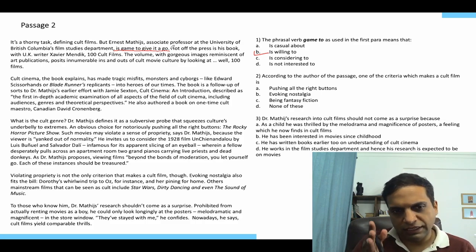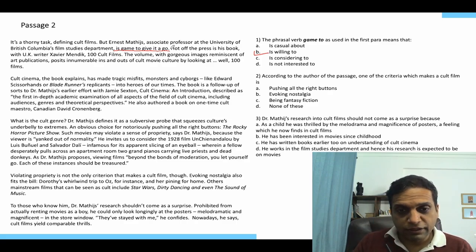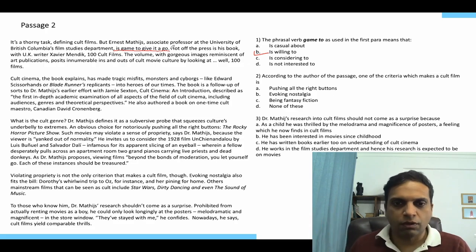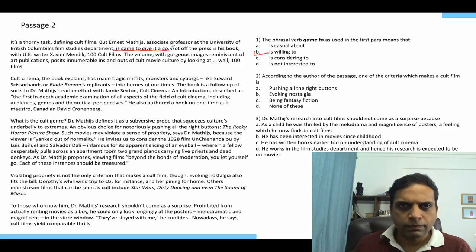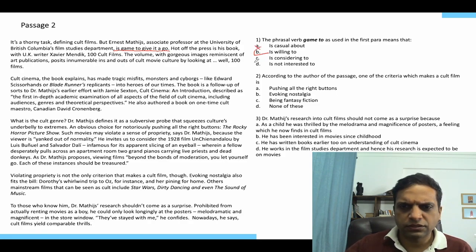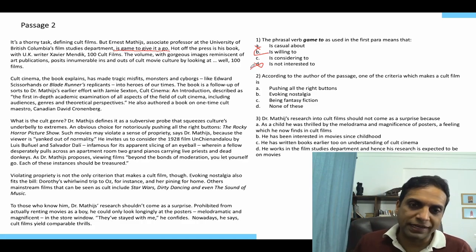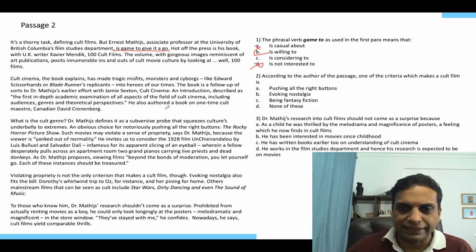"It's difficult defining cult films." Now we look at the context, if you don't know the meaning. This man has written a book on 100 cult films. Therefore, he is definitely considering it okay. Or not. He's definitely not. He definitely does not have a problem with it. So he's not casual about it, is not interested to. Now we're left with, if you don't know the meaning of this idiom, "is willing to" and "is considering to." He's written a book. So he's not considering it.